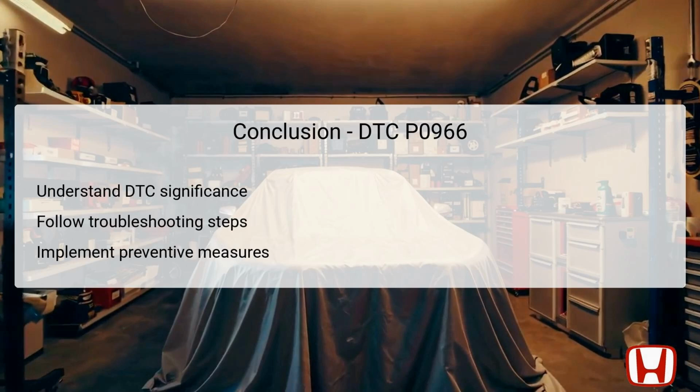In conclusion, understanding the significance of DTC P0966 is crucial for addressing potential transmission issues in the Honda HR-V models from 2016 to 2022. Following the outlined troubleshooting steps methodically ensures that you can accurately diagnose and correct any faults related to the CVT-driven pulley pressure control valve circuit. Implementing preventive maintenance measures further assists in averting future occurrences of similar DTCs.